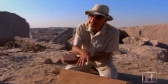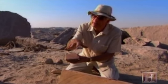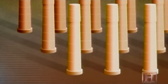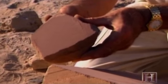When the columns had been erected and the ramps and the platforms were gradually being lowered, the workers would be smoothing the stone like this, with a sandstone rubber like this, in preparation for the cutting of the hieroglyphs.